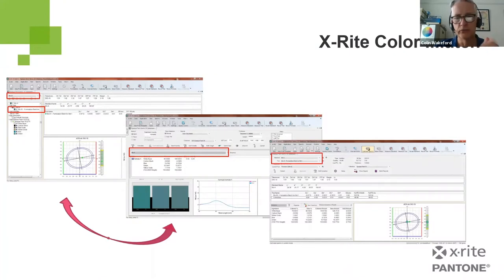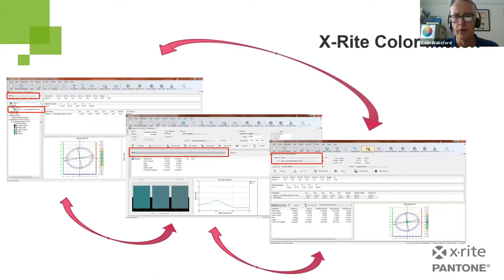If we go to the correction screen, you can see that we have the standard and the trial both live within that, if we're going directly from the QC screen, and then again with preset correction options, we can then carry out that correction and we can go straight back to the QC module again. So as you can see, we have a three-tier setup there, which we can move quite seamlessly between.